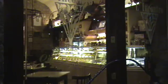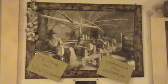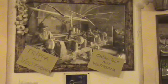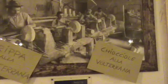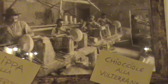And the main drag continues up this way. This is the restaurant I think I'll come back and eat at. Nice little store with what looks like more pastries. Violins, and bicycles up on top. This apparently, I'm not sure what they're making here. It may be the alabaster. I don't know what the wheels are for.